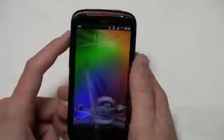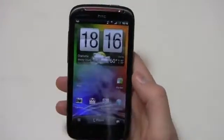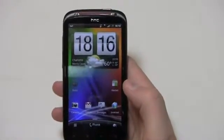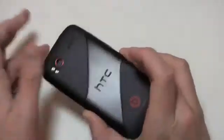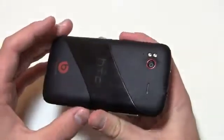Here's the HTC Sensation XE. Now this device isn't available in the United States right now, and it's probably not coming, at least with the Sensation XE name. It's available in parts of Europe and available unlocked through some select retailers online. But if you look at this and you're thinking this looks a lot like a device that was released in the US, well, that's because it was. It's the HTC Sensation 4G with a few minor changes to make it a little bit bigger and a little bit better, and to be able to be released as a different name.